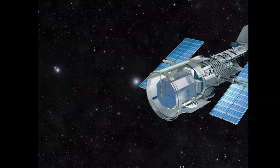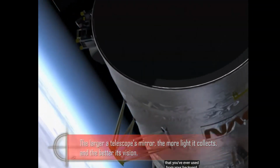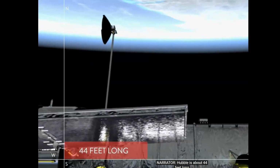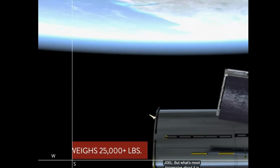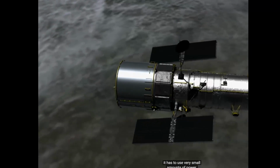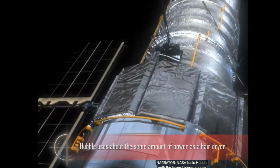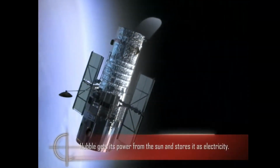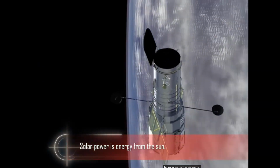The Hubble Space Telescope has a mirror that's 8 feet across. So this is much bigger than any telescope that you've ever used from your backyard. Hubble is about 44 feet long and weighs more than 25,000 pounds. But what's most impressive about it is that we put it into space. So in order to do that, it has to use very small amounts of power. NASA fuels Hubble with the largest power source we know, the sun. Two large solar panels capture sunlight to use as solar energy.